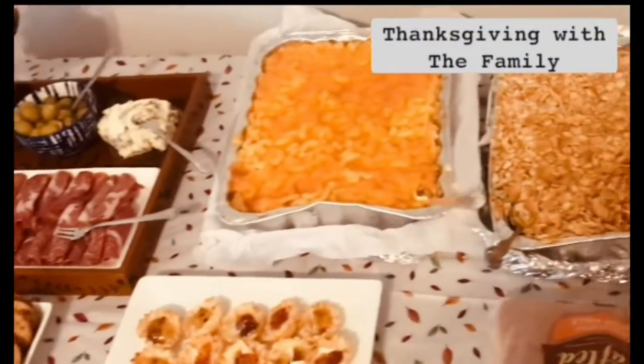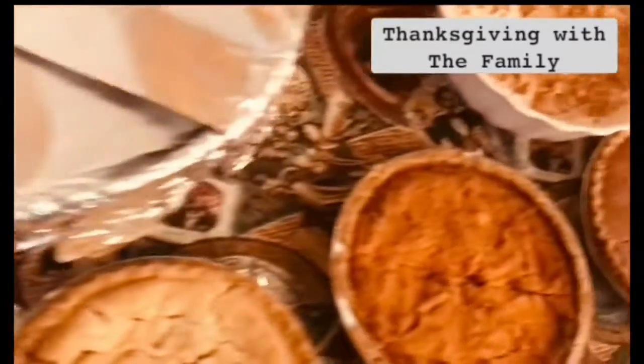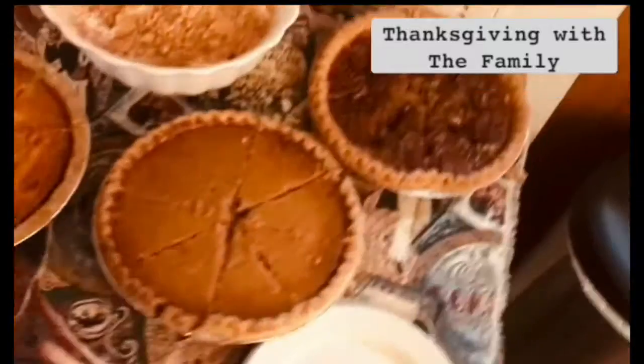We had a really good time with the family on Thanksgiving. Will and I put together a charcuterie board and some brie bites with some brie in phyllo cups with some pepper jelly on top. And I burnt some potato cakes.